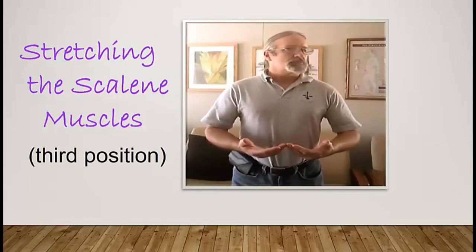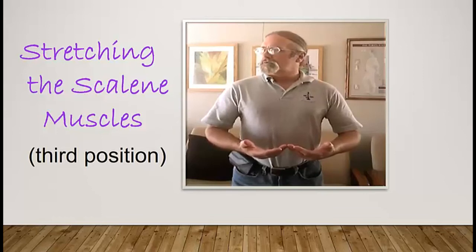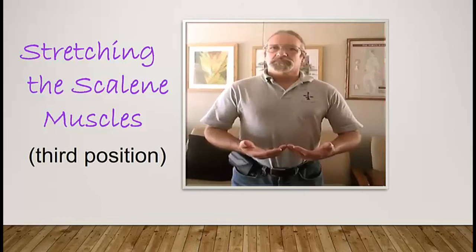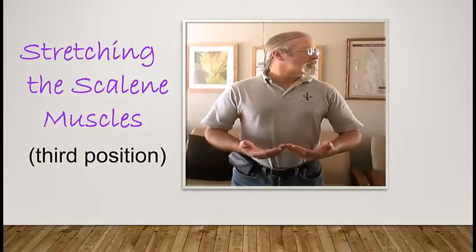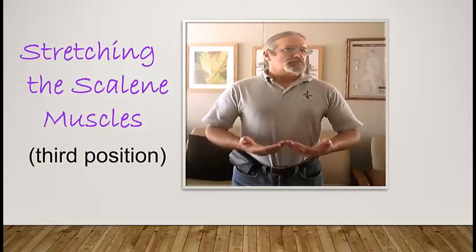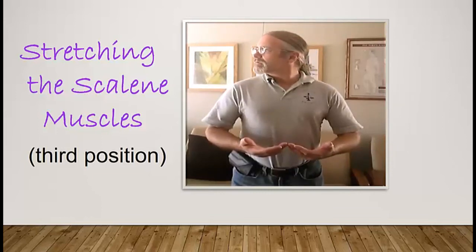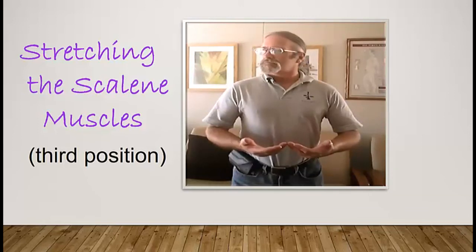The important thing here is to realize that the slower you do this, the more benefit you get out of it. And you may start off hearing and feeling crackling and popping in the back of your neck. You'll notice that if you're consistent with this stretch, after about a week or 2, a lot of that's going to start to go away. And you will experience increased range of motion.